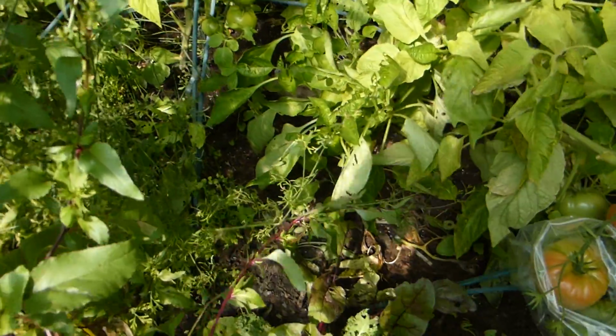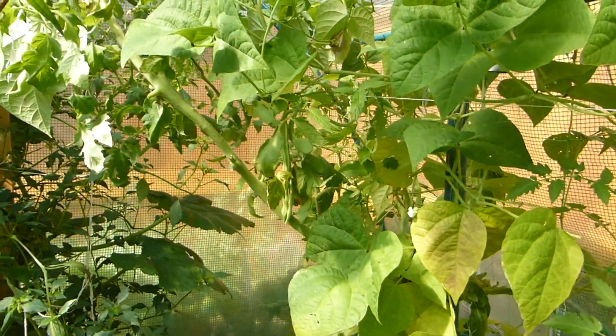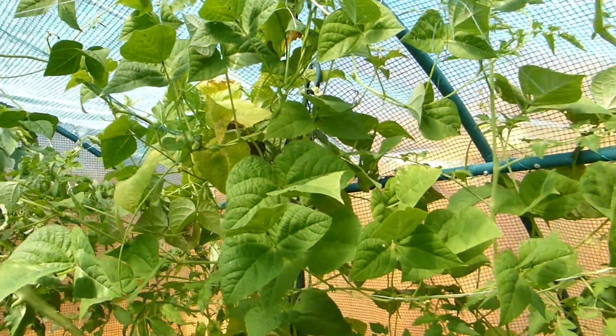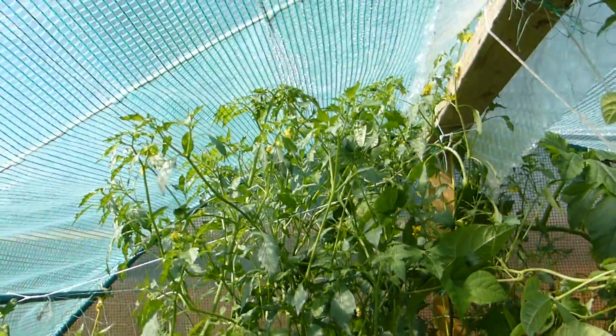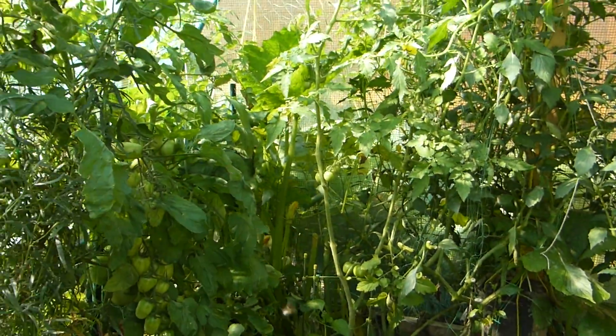Kale, pepper, more tomatoes, and beans. A bunch of Italian pole beans. We haven't got anything from the Tamarillo. It does have blossoms, but we haven't got anything yet.